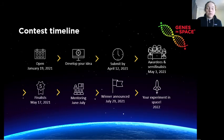So the mentor will take the proposal that you submit and help you develop both your simple freeze and fly experiment as well as further refine the experiment you initially proposed. So that's important to keep in mind when you're watching the finalist launchpad, is that all of those finalists had some help from mentors prior to those presentations, and that if you're selected as a finalist, you will have that mentoring as well. After the finalist presentations, a winner is selected, and then that winner works with their mentor and all of us at the Genes in Space team in order to prepare their experiment for space. It will likely launch in 2022.